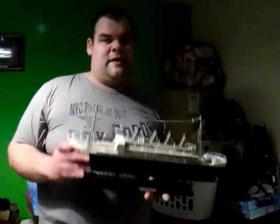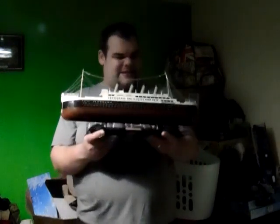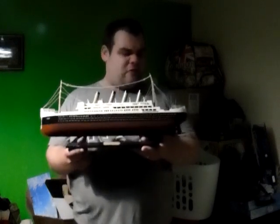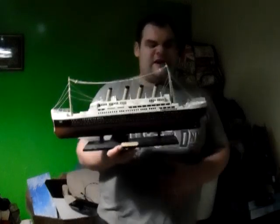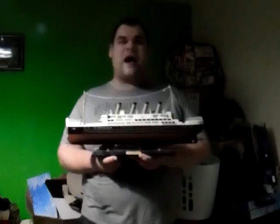Right, next item is this. A really, really big, massive model of the RMS Titanic. I got this for my 22nd birthday in 2012, so that's 100 years since she sank. It's a bit dusty. I got this on my 22nd birthday, guys, from my mum and dad, and I've kept it ever since.